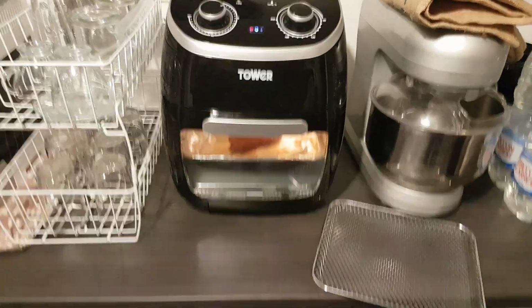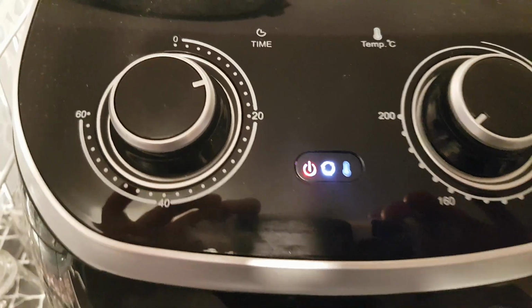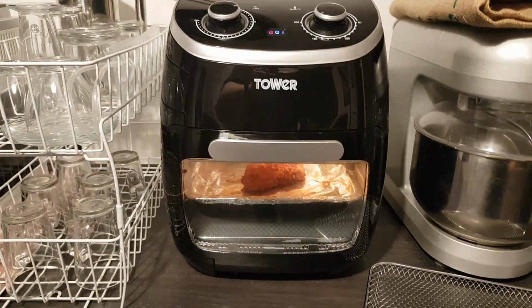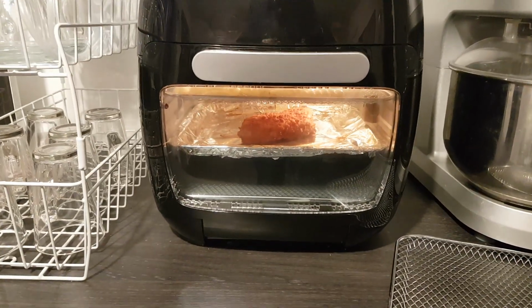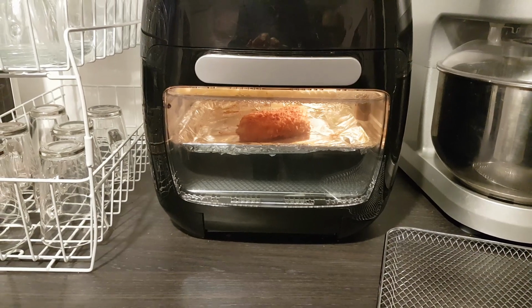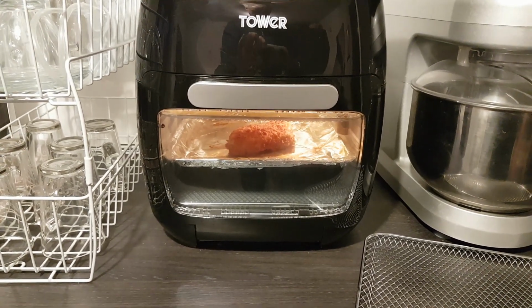It's very easy to use, it's got simple controls, it's just timer and temperature. But this unit has a little added extra, in that it's got a rotisserie. So if you can find a chicken small enough to go in there, there's a rotisserie system in there, and you get a couple of spikes to put in the chicken, and it'll cook that for you nicely.